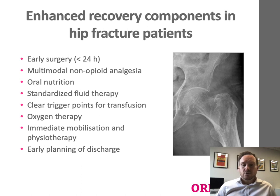So the components around enhanced recovery for hip fracture patients are similar to those that we see in hip and knee replacement, but also across more complex surgical procedures in the other specialties. Early surgery within 24 hours is key. Multimodal, non-opioid analgesia. Now, whatever cocktail and regime your hospital chooses, that is okay. We don't know one recipe is better than the other at the moment. What's probably most important is that you have a standardised approach that is delivered to every patient, every time. Early oral nutrition post-operatively. A standardised fluid therapy regime. Clear trigger points according to local policy for blood transfusion, oxygen therapy, immediate mobilisation and physiotherapy, and early planning of discharge.